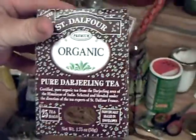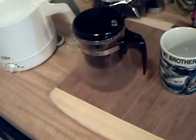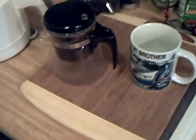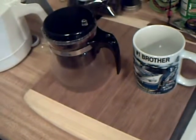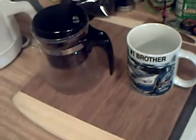We got a new one from a friend of mine. Gave me St. Dalfour's organic pure Darjeeling tea bags. And then my cousin went to South Dakota and Minnesota for a week or so, and she brought me back some teas. I'll give a review on an English breakfast that she brought back for me later on, and we'll see what we think of that one. As far as English breakfast teas go, I like them, but some of them just tend to be blandish, and I'm not a big fan of bland teas.